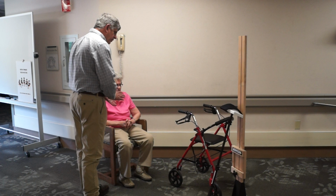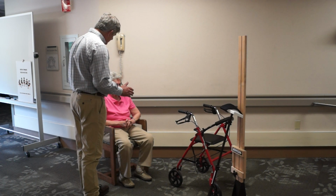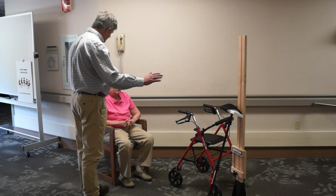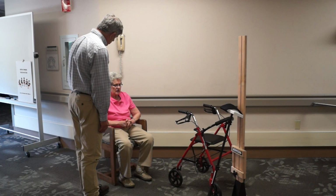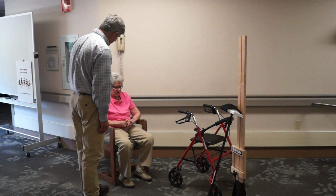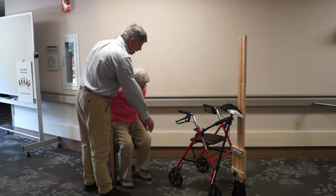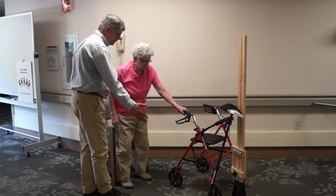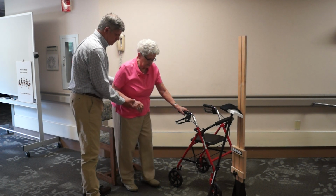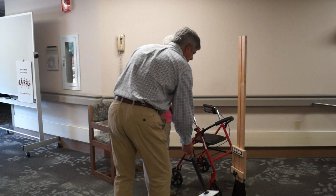Okay, Audrey, are you ready? Yes. So what we're going to do today, we've done the standing last time. So today we're going to stand again, but we're going to use this device to help support the strength of your shoulder, okay? All right. So we can start reaching higher as you get stronger. Okay. So let me have you stand up and we'll walk over in this direction. I'll have you hold on here and then come around in front of this board over here. Okay? I'll put this in here for you.